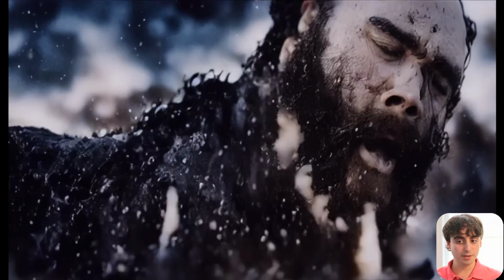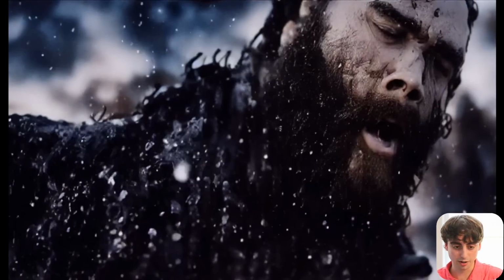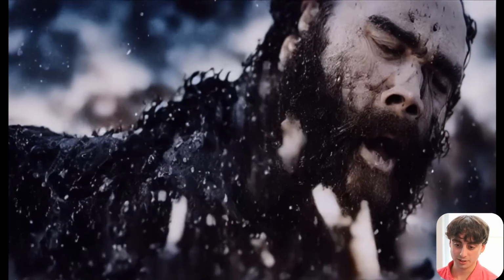Honestly, the anatomy of the face isn't too bad, all things considered as well. Obviously, this is nowhere near regular image generation technology, but for video clips, not too bad. I was very, very impressed when I first saw this one.